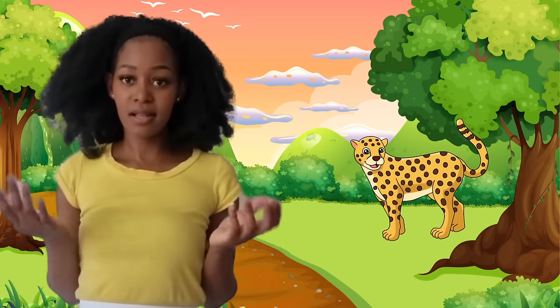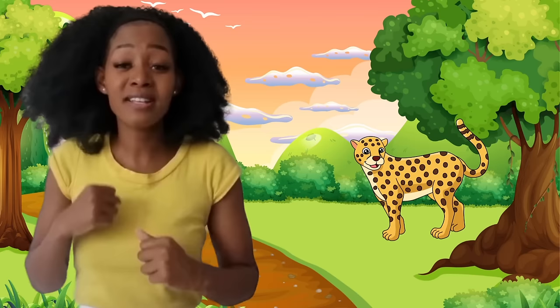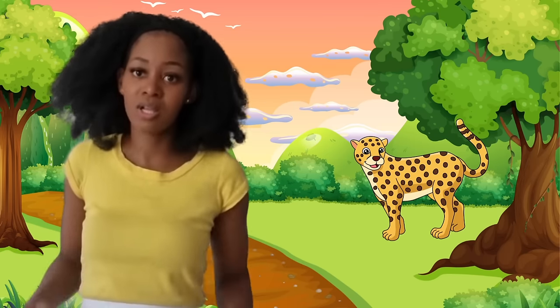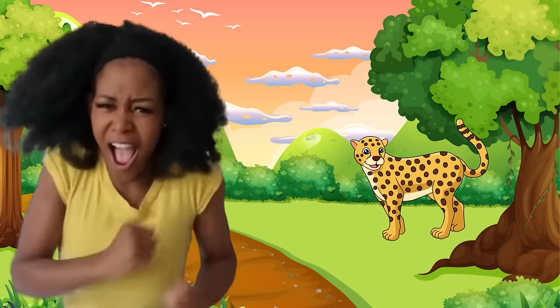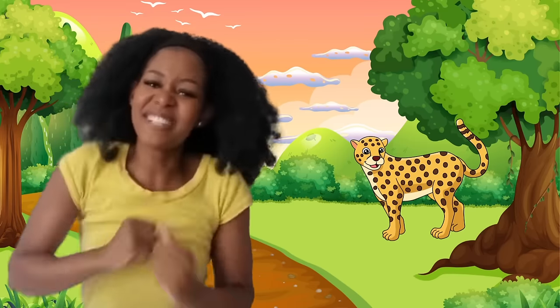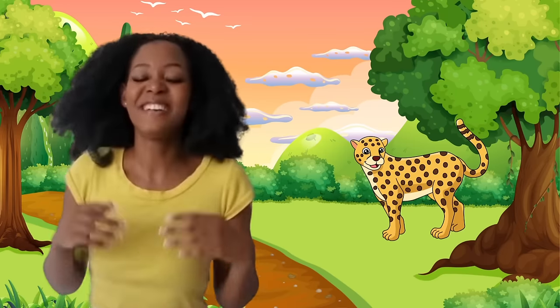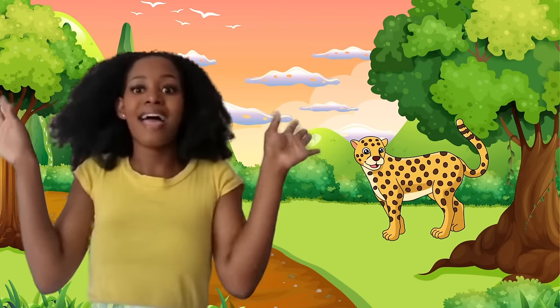Did you see that? The cheetah ran so fast. Cheetahs are the fastest animal in the world. Can you run fast like a cheetah? Running fast like a cheetah. Run as fast as you can. We ran so fast and we were pretending to be cheetahs. Cheetahs are the fastest animal in the world.